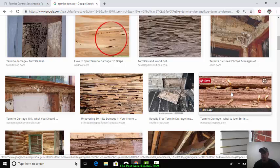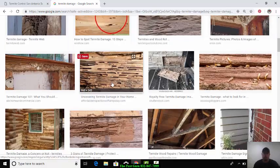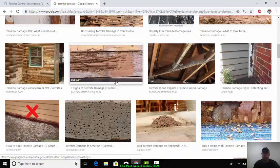Whenever they're destroying your house, they're doing it constantly, 24/7, as you see right here. It can be dangerous if they start destroying load-bearing beams or anything in your house. You could fall through the wall, and it can destroy your whole house. So that's why it's important that you get these things treated.